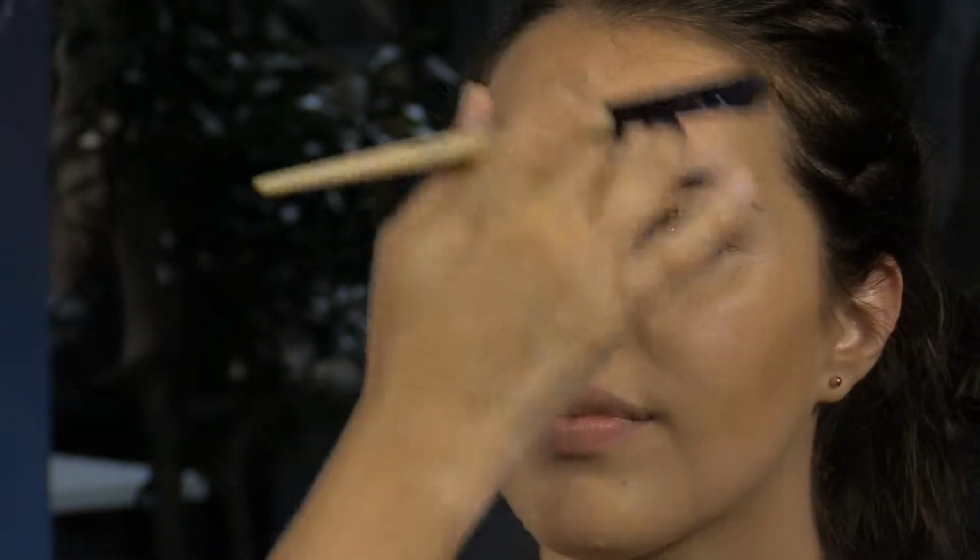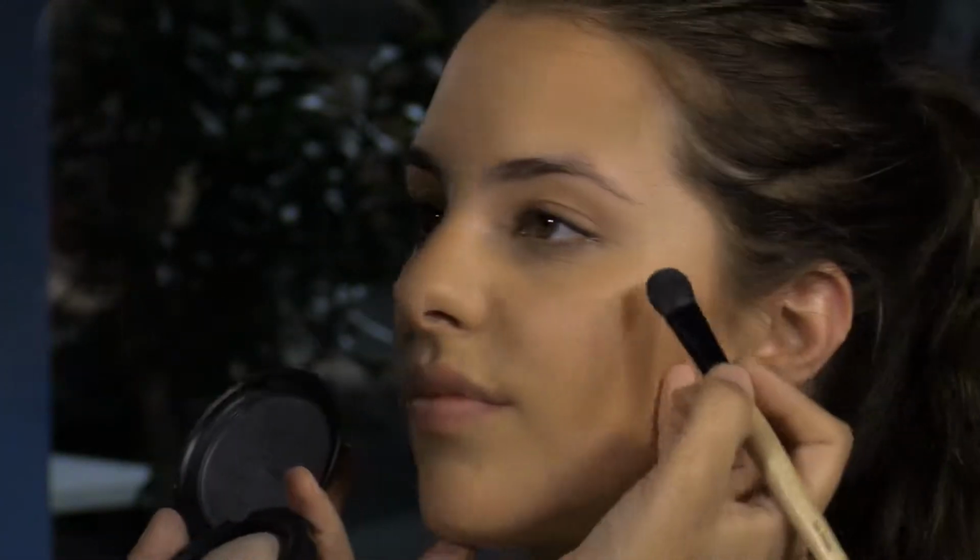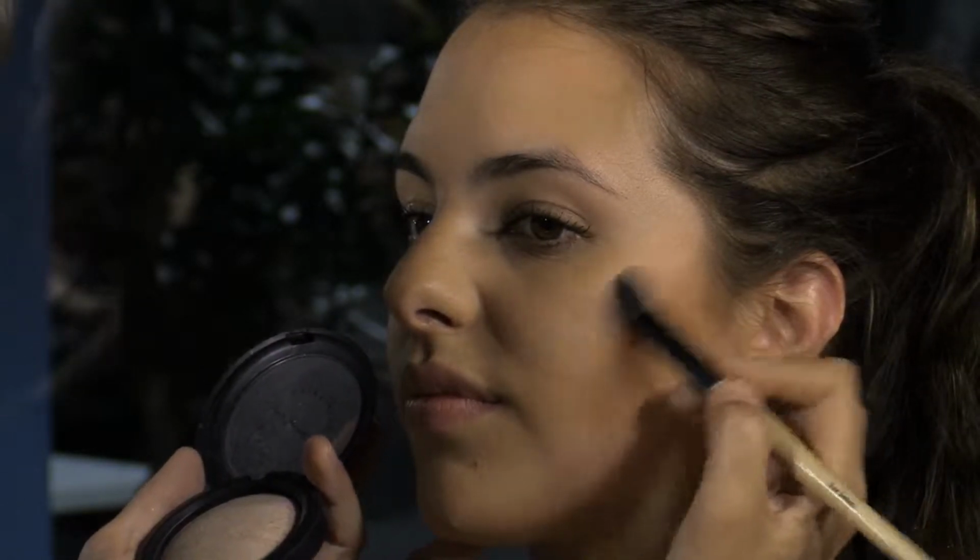So this is actually an eye brush, and I'm going to use it for the highlighting. Again, you don't have to have a brush for this and a brush for that, so you can play around. The key areas for highlighting are on top of the cheekbone, on the bridge of your nose, and on your Cupid's bow, because this will really make your lip pop when you've got your lipstick on. And if you want, you can go under the eyebrow bone. So we're just going to go in with really light strokes.